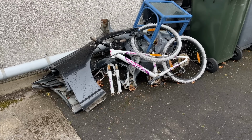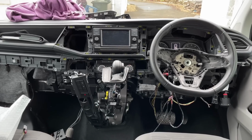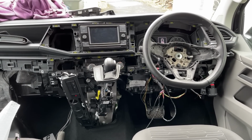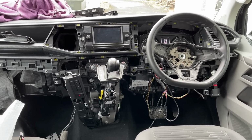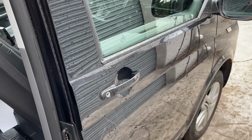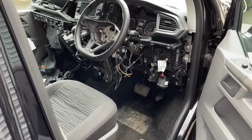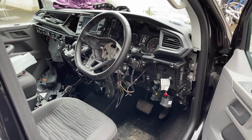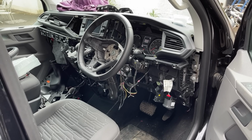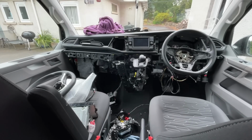What we need to do is get stuck in about this interior, because it is in a real mess. But on the plus side, all the major faults have been fixed. There are a few lights still on the dash. And one thing that's really irritating me right now is when you leave the car in park and open the driver's side door, the car still thinks it's not in park and just beeps constantly. But apparently Volkswagen do know how to fix that.